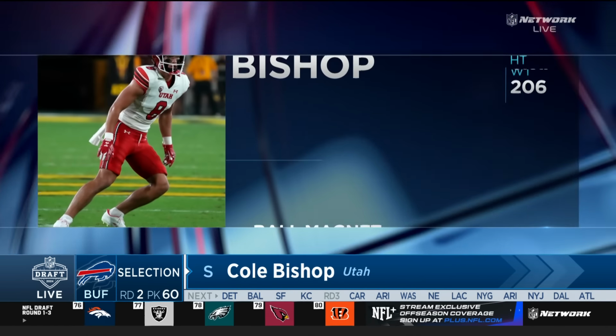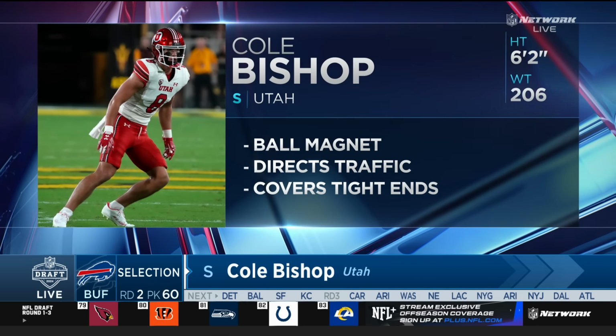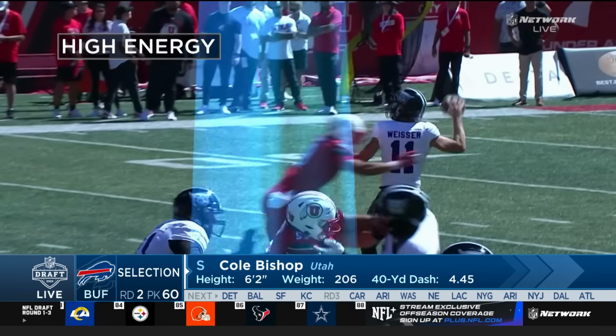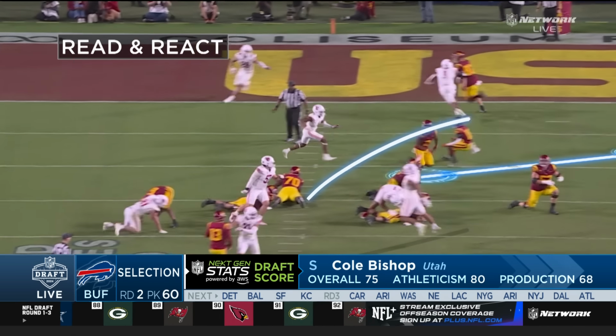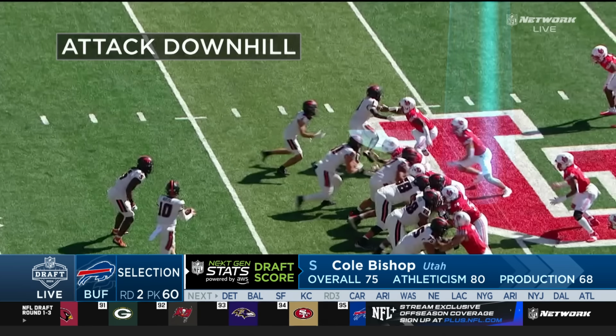Now, they've lost some guys in the back end. Charles, you've been talking about that. One of your favorite guys here, Cole Bishop. He was my next rated safety on the board here. Big-time ball magnet. You can use him to match up and cover tight ends and plays with huge energy. Another one of those guys where it just feels like if the ball's ever on the ground, Cole Bishop's there to pick it up. Always Johnny on the spot, always around the football.